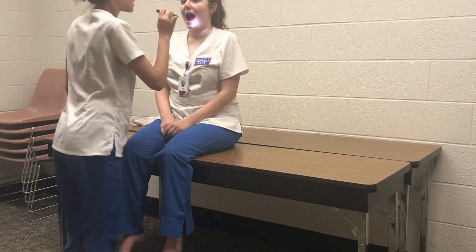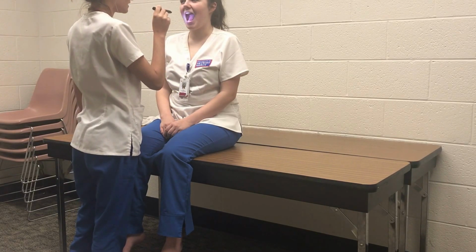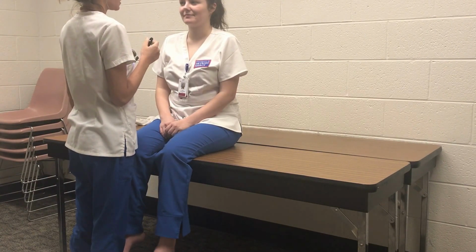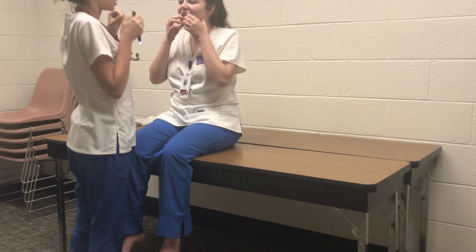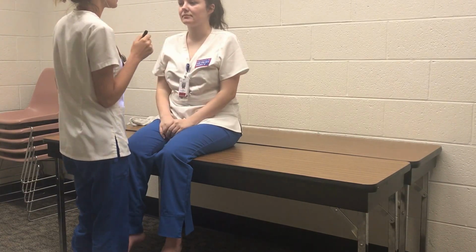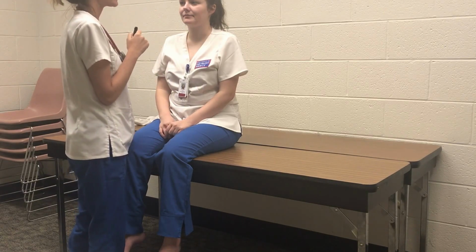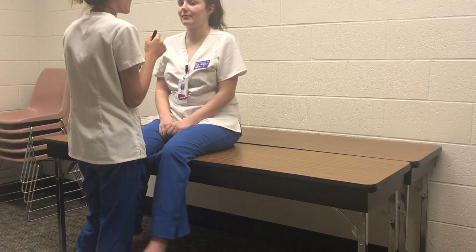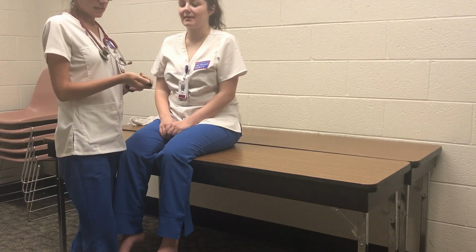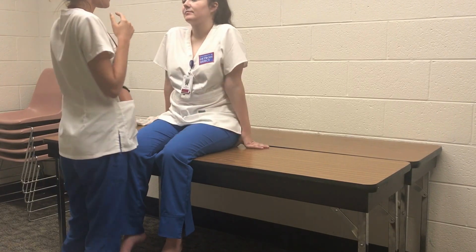The oral mucosa is pink. Can you smile? And open your mouth. Okay, all teeth are intact and white. Can you show me your gums? The gums are pink and moist. There's no inflammation. Can you stick out your tongue for me? The tongue is pink and moist. There is no coating. And can you stick it out and say ah? The uvula rises to the midline, and there are no tonsils present.